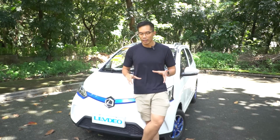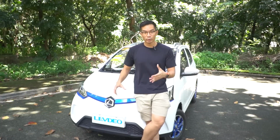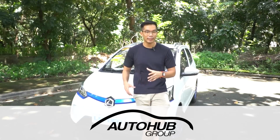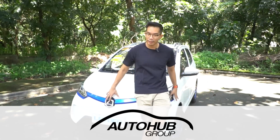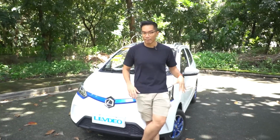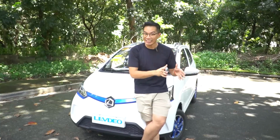In addition to that though, this car was also imported or ordered by our friends from the Autohub Group. Special thanks to Sir Wayne and to Sir Fur for inviting me over and allowing me to check this car out. Now, this car isn't really under their inventory yet, meaning it's not a car for sale just yet.